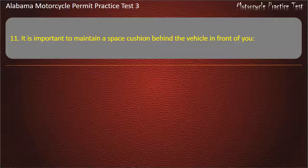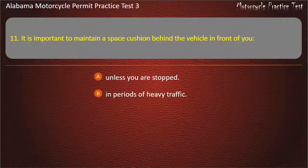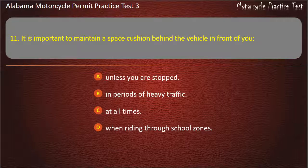Question 11. It is important to maintain a space cushion behind the vehicle in front of you, unless you're stopped. In periods of heavy traffic. At all times. When riding through school zones. Answer. At all times.